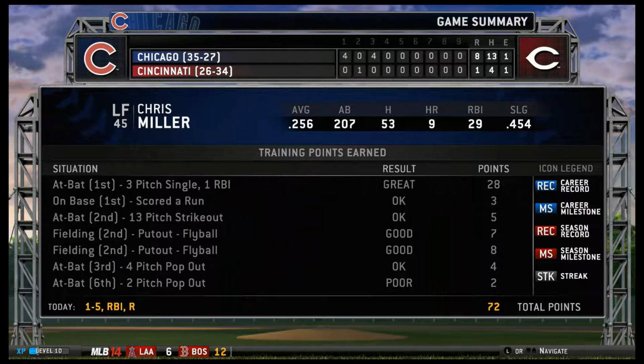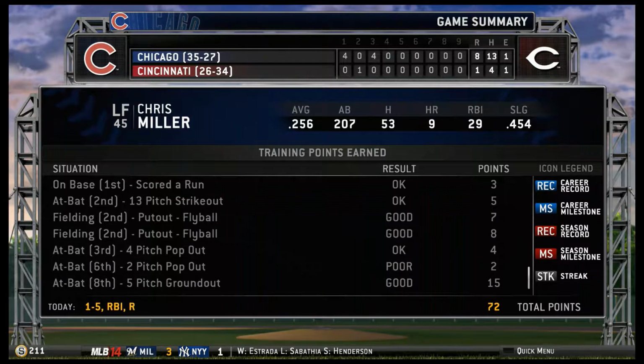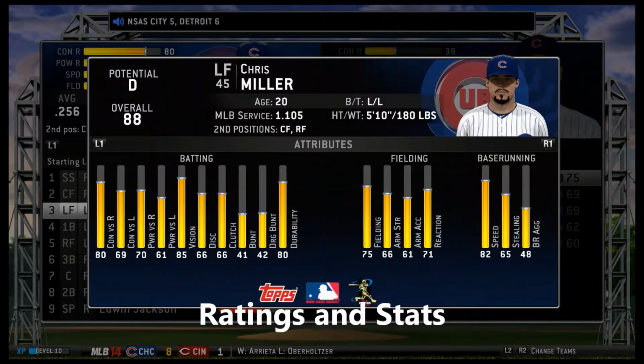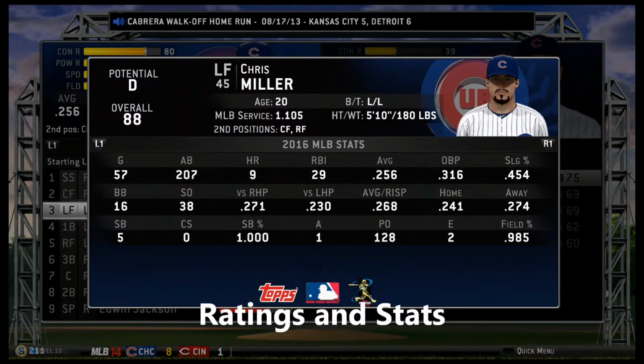What a play by Will Venable to send this game to the 13th. Unbelievable. Here's the 3-1. Swinging a drive.